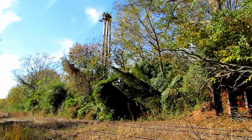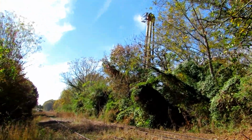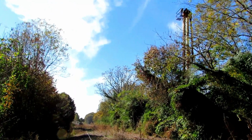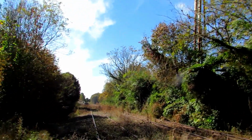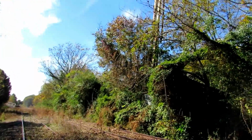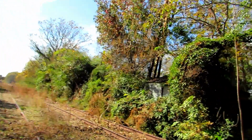Yeah, this feed mill, you see the silo stack of, was derelict for a while. But someone recently came in and bought it, and I think it's now a shop or a residence or a mixture of both, which is nice. I'm glad they saved it instead of tearing it down to put something else in its place.